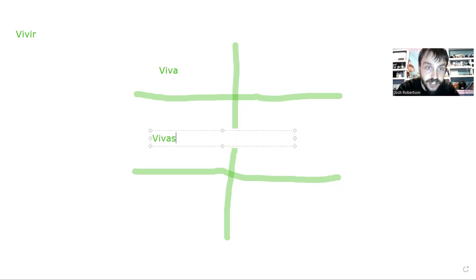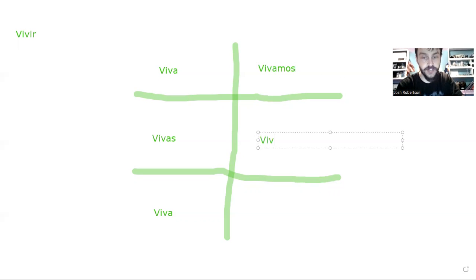Conjugating this in the subjunctive form, present tense, is yo viva. Tú vivas. Él, ella y usted viva. Nosotros, nosotras vivíamos. Vivamos. Sorry. Vosotros y vosotras viváis. Ellos, ellas y ustedes vivan. See?